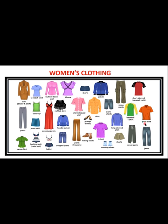Baseball t-shirt, polo shirt, jeans, sweatpants, no sweet, porque sweet es dulce, sweatpants, como los pants para sudar, ¿verdad? Shorts, running shoes, t-shirt, hiking boots, pumps or heels, okay? Pants or trousers, crop jeans, hoodie jacket, bikini, bathing suit, like the other one, swimsuit.